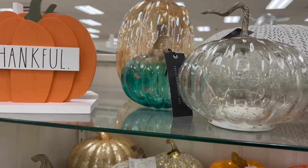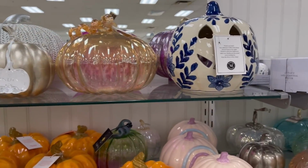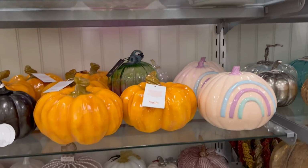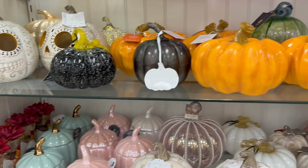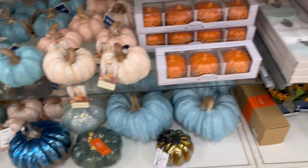Alright everyone, so Bob's Furniture and Marshalls are very close to each other, so I stopped by Marshalls and this is what they have for fall. So if you see something here and like to check your store, just do it.